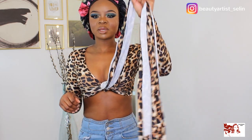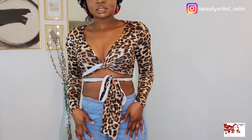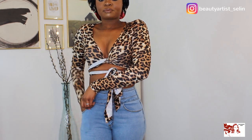Last but not least item, just take a moment, check the strap. The strap, you can easily make a rope to sew your clothes. Perfect with these denim jeans, right? Very beautiful, guys.